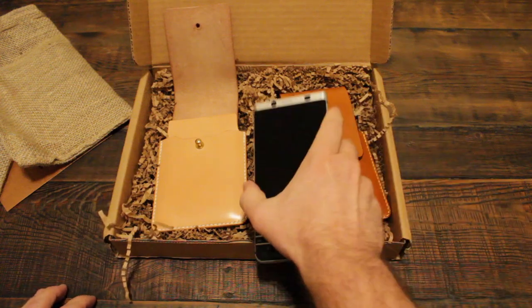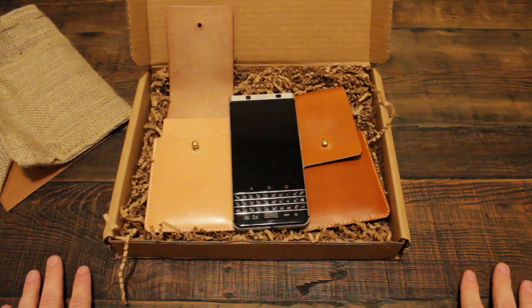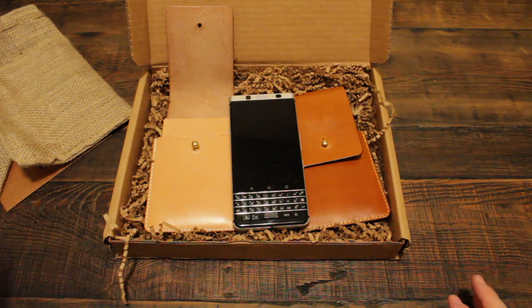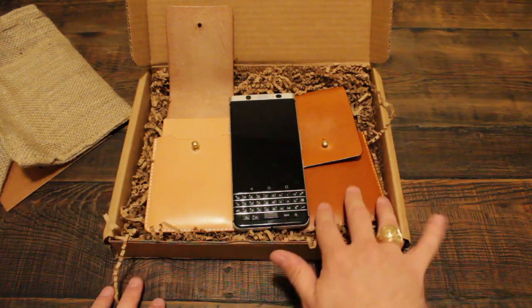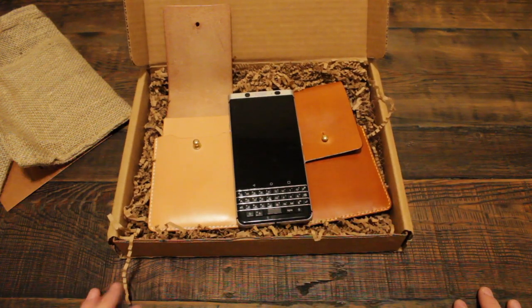But that's a very basic introductory look at the holsters for the BlackBerry KEYone from SatchelSatchel. I'm gonna dive in a little bit deeper, show you a little more about the cases, and maybe show you how they wear over a week or so, but I'm really interested to see how they wear over a couple of months because leather just wears oh so nicely. So I'm really excited to get with these guys. But I'm gonna give you a little deeper look, so let's dive in.